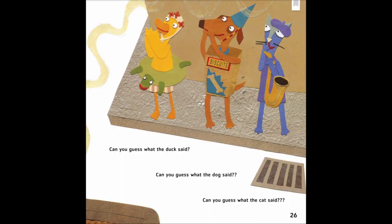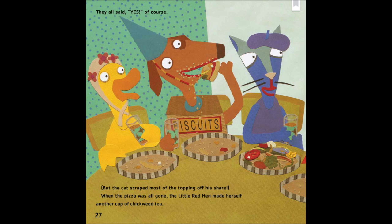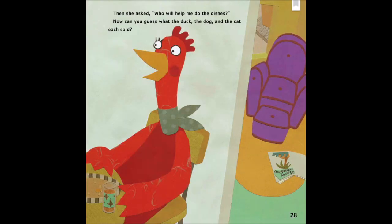Can you guess what the duck said? Can you guess what the dog said? Can you guess what the cat said? They all said yes, of course, but the cat scraped off the toppings of his share. When the pizza was all gone, the Little Red Hen made herself another cup of chickweed tea. Then she asked, "Who will help me do the dishes?" And can you guess what the duck, the dog, and the cat said? What do you think? Do you think that they're going to help? Let's find out.